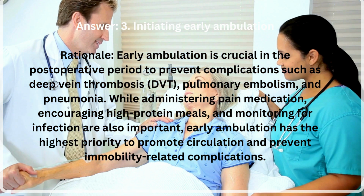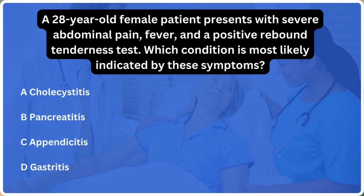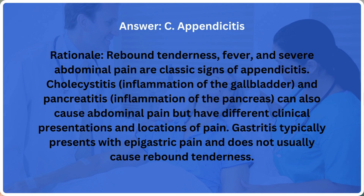Question 3. A 28-year-old female patient presents with severe abdominal pain, fever, and a positive rebound tenderness test. Which condition is most likely indicated by these symptoms? A. Cholecystitis. B. Pancreatitis. C. Appendicitis. D. Gastritis. Answer: C. Appendicitis.